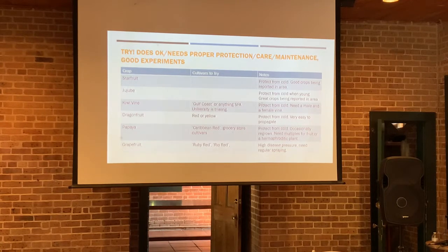Dragon fruit, I saw somebody selling dragon fruit cuttings. It's kind of like a cactus, but it does climb. Red or yellow fruit, if you protect it from cold, it's super easy to grow here. It gets big and sprawly on the trellis, and the fruit is very exotic looking and delicious.